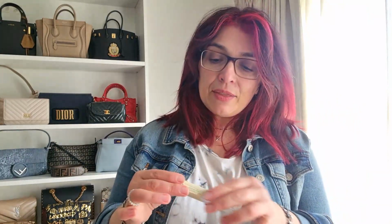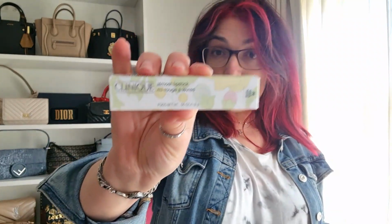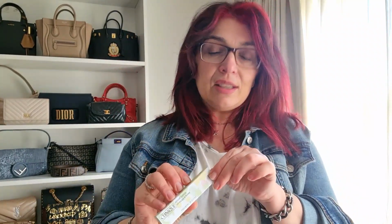Okay, first one I'll share with you is one by Clinique. Clinique is not as high-end as some of the other brands I'll show you, but still it's up there. And this is their Almost Lipstick Mini Rouge à Lèvres. So it's just a small lipstick. And this has a cult following. I bought this simply because of being influenced by other beauty YouTubers, obviously on YouTube. And I just had to try it out for myself.